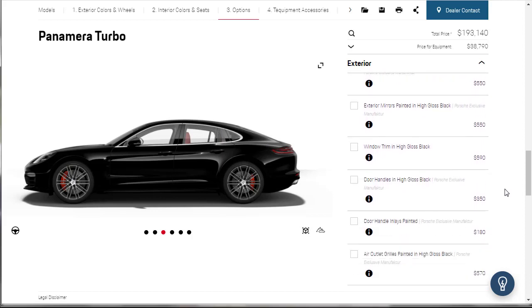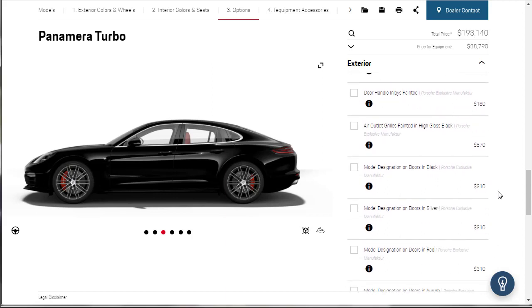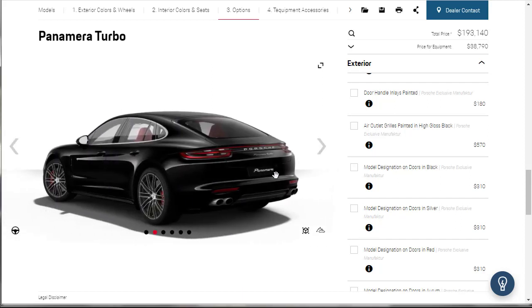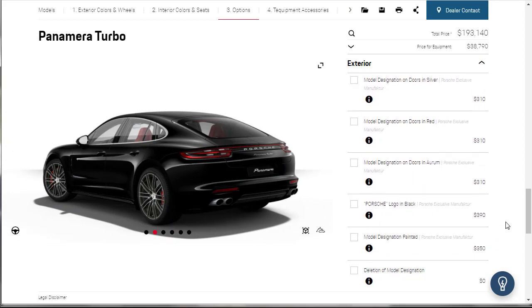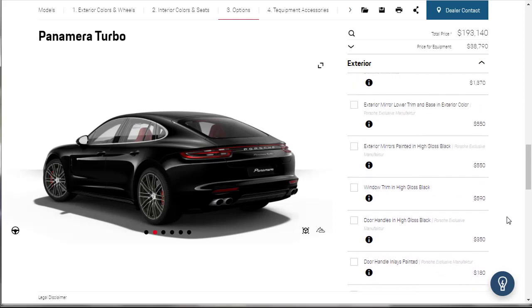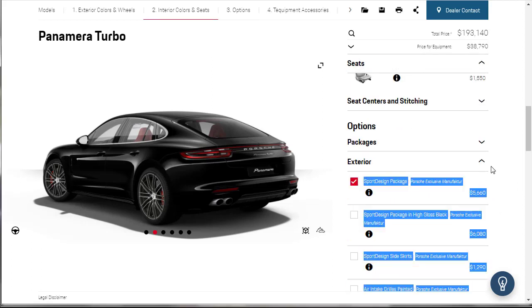You could do the door handles in high gloss black and all those little things. You could delete the Panamera, where it says Panamera and stuff. You can change the colors. And I just thought, I don't need to do all that. So we only selected one exterior option, and that was the body kit, really, the sport package.